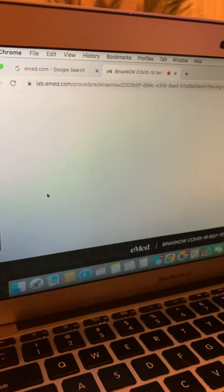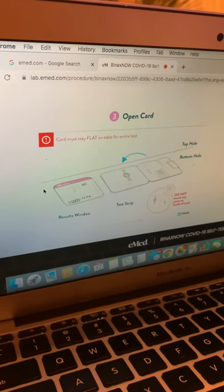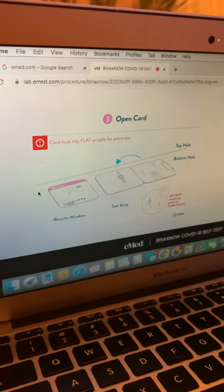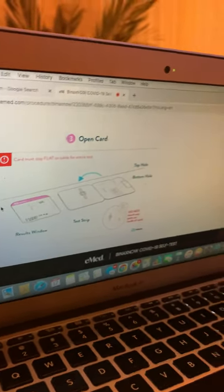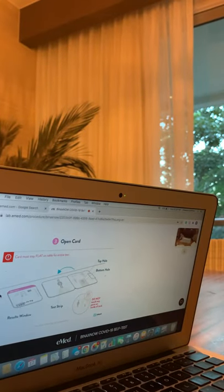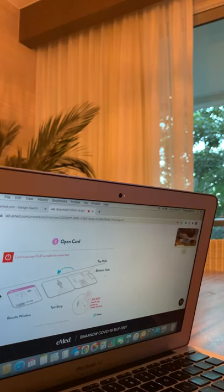Thank you so much, and now open the test card on a flat surface and make sure the two holes are on the right side of the card, and do not touch the inside of the test card, most especially the test strip, which is on the left side of the card. Okay, so keep that there, and then open your test card. Make sure the two holes are on the right side and do not touch the inside of the test card. Okay. Lay it on a flat surface now, and then get the bottle dropper.